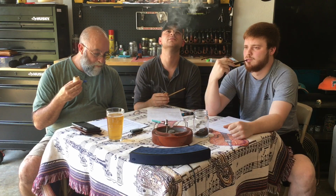So today we've got my second son, Colton, and my third son, Ian, with us. And we are trying a CAO blend called Eileen's Dream. This is an aromatic made by Scandinavian Tobacco Group. It has black Cavendish, cigar leaf, and Virginia in it, and it is loaded with different types of toppings. It's got cocoa, cream, Irish mist, hazelnut, coconut milk, almond, and vanilla.